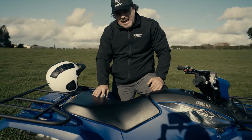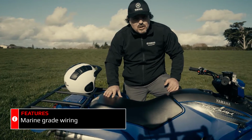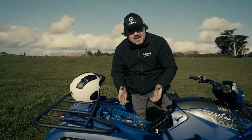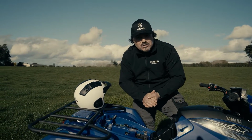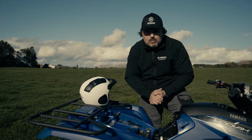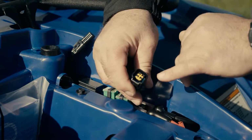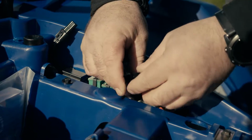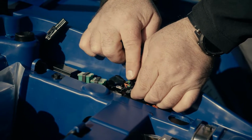As with all Yamaha ATVs and ROVs, this vehicle has marine grade wiring. Let's take a look. What that means is all the connectors on the bike have special rubber seals built in to keep the moisture out of those terminals, preventing corrosion and ensuring the bike remains reliable for many, many years to come. So just pulling one of these plugs off, you'll see inside the little blue rubber ring in there. That's what keeps the moisture out. Combined with, on the back of the plug, we've got little grommets to seal the wiring against the plug also. It's perfect.